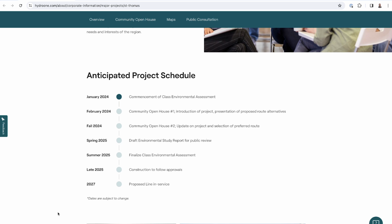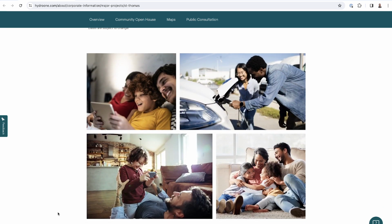So anyway, this is still very early for this project, but it's exciting to see this kind of infrastructure development coming to the city of St. Thomas. And we're very excited about the power that it's going to give our industrial park.